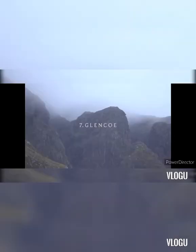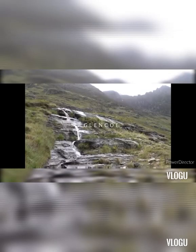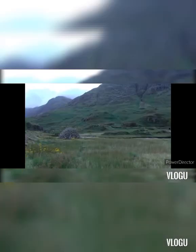Glencoe. Scotland's most scenic and most famous glen. Not a valley, like I said last time, it's a glen. And it's also one of the country's most dramatic. The deep valley and towering mountains of Glencoe are the most iconic scenery in the Highlands, and something which you could hardly miss if you tried.